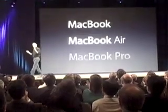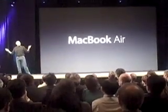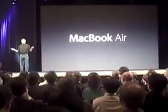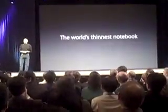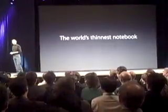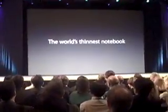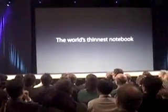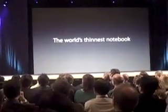Now, what is the MacBook Air? In a sentence, it's the world's thinnest notebook. So, what does that mean? Well, we went out and looked at all the thin notebooks out there.